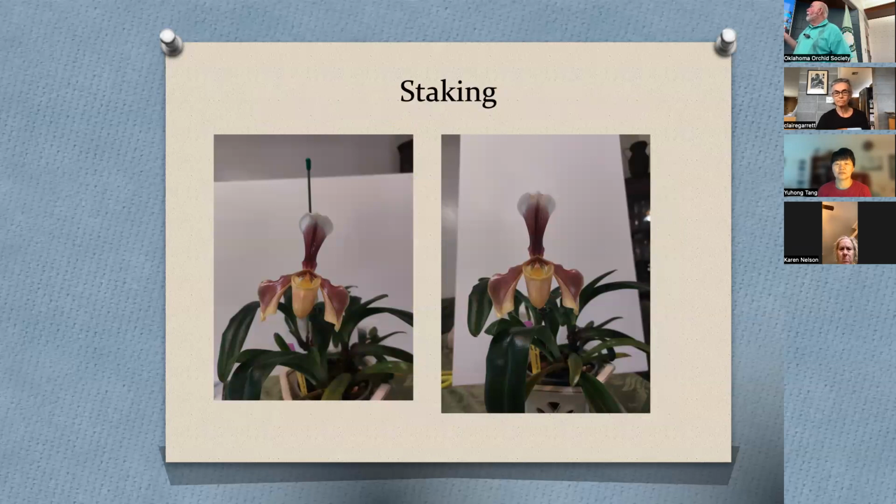There's more on the staking. I had a plant this morning I brought. This is one of my jewel orchids, and when I took it out of the pot, it was kind of growing up through my planter. So when I pulled it out, this flower stalk was so heavy that it was starting to list. So I went ahead and grabbed a stake and one of these butterfly clips and stuck it in there.